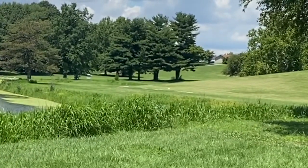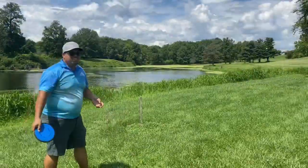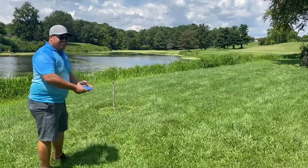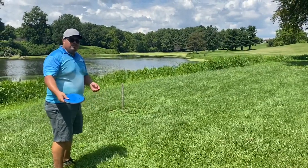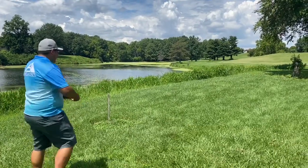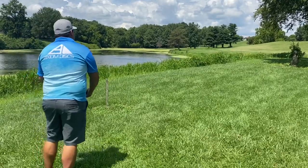Oh my gosh, it is. So I didn't know that over the cart path was OB. So I'm going to take a similar approach and hope I either go OB or not in the water. So that's all I care. Yeah, I'd rather miss right than left, that's for sure.